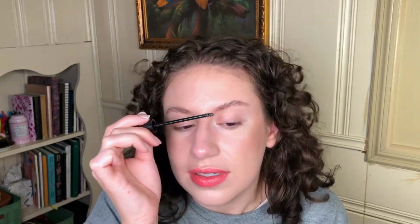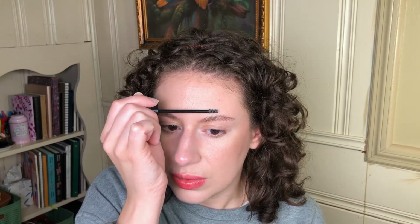This is nice. I really like this small applicator. I know that brushing straight up is not for everyone, but I really enjoy it. Okay. Let me tame the front of my brow a little bit more. Some of my brow hairs are so long.